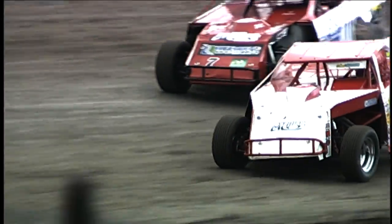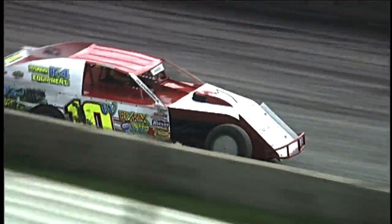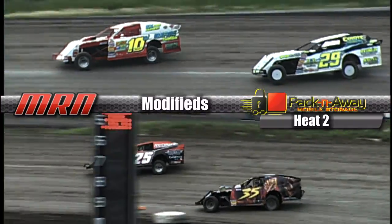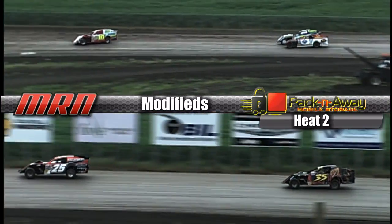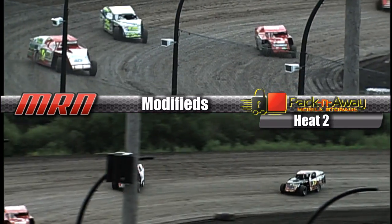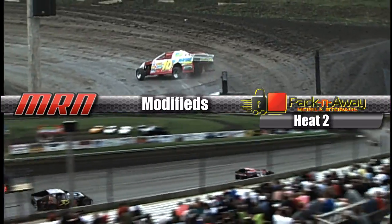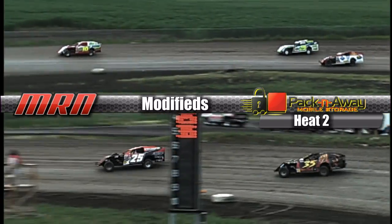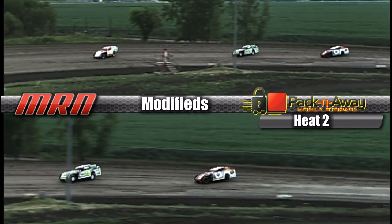We're going green this time around. Here we go. Danny Staff on the inside of the 29K now. Great race into turn number 3. Karaluk really throws it hard into turn 3, but Staff has the bottom. Nice job by Ryan Karaluk to hold off a charging Danny Staff.